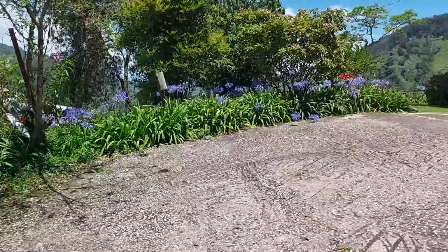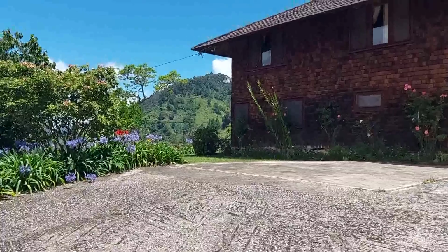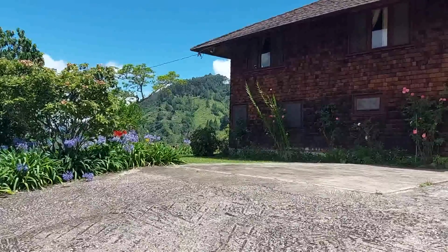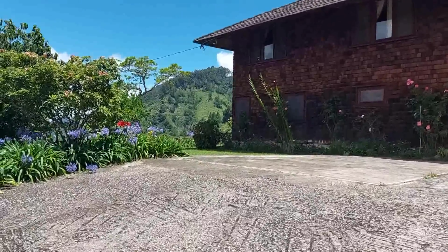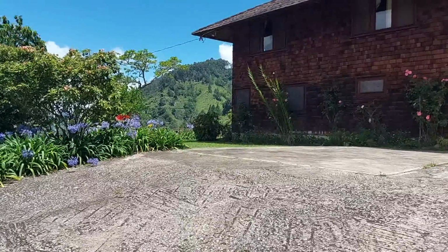Two cottages on the property, and here's one clad in rustic wood shingles, quite quaint and interesting. We will take a peek at this a little later, but before we do, let's just walk through the garden.